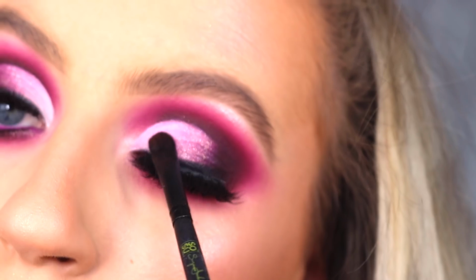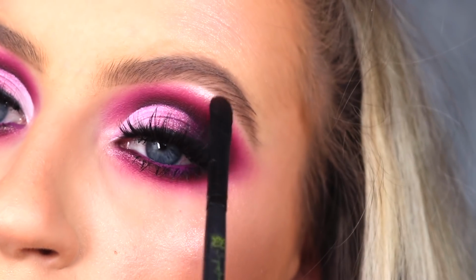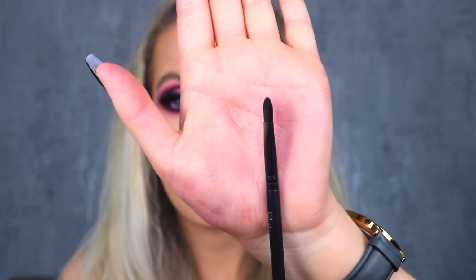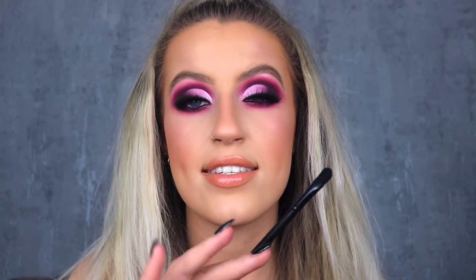Next up we have the SK05, which is a flat carving brush. Get into the crease, pack on shadow and carve out your eyebrows. So I didn't want to just label it as a concealer brush because it's so much more than that. Ignore all the makeup on my hand, standard. But it is super thin, especially when you get a liquid or a cream on this. Synthetic brushes are the best brushes when working with cream, and this for carving out your eyebrows is insane.